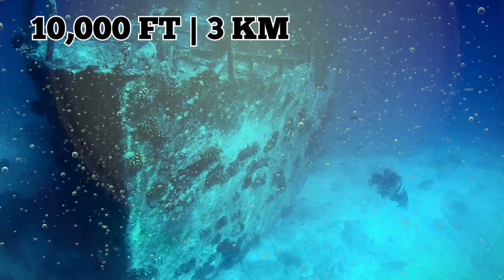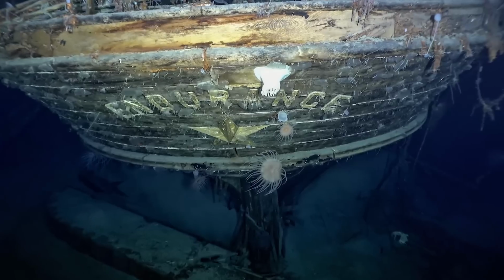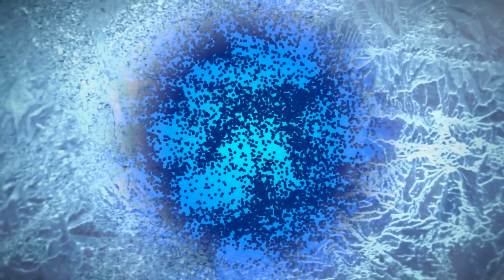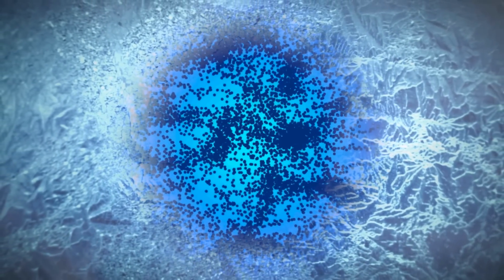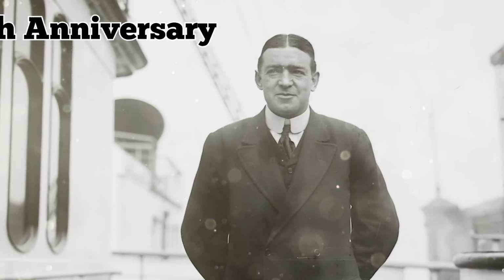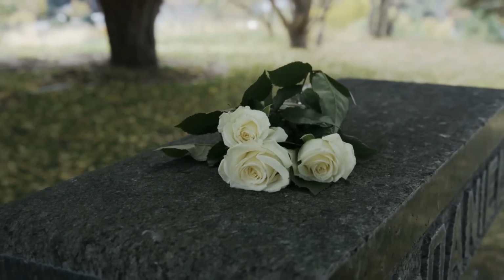Submerged at a depth of 10,000 feet in the Weddell Sea, the HMS Endurance was found in amazing shape. You can even clearly see the ship's name and an iconic golden star still on her stern. It's a miracle that a wooden vessel has remained in such great condition. Most of the time, bacteria and marine life would eat away at the wood of wrecks like this. Although the Endurance was covered in underwater life forms, thanks to the depth and the sub-zero temperatures, no wood-eating organisms live in the waters nearby. This amazing discovery took place on the 100th anniversary of Shackleton's funeral, a fitting tribute to an Antarctic naval hero.